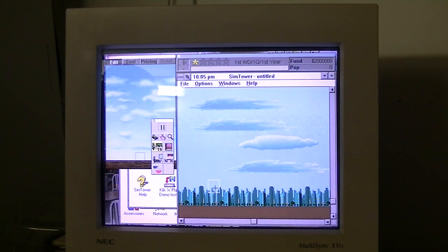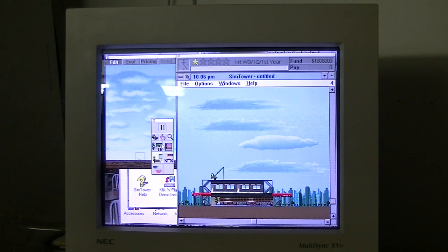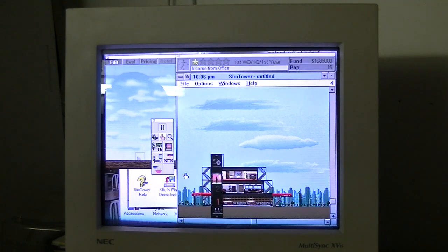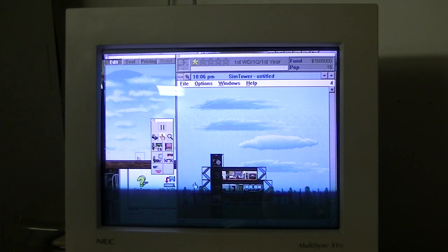Boy, the sound's all skippy in this, but I've always liked this game. I've been playing it since the late 90s, but I'm absolutely terrible at it. I always seem to run out of money. Much like real life. Build ourselves an elevator. Remember this being described as a vertical Sim City, which would make sense. Except I'm better at Sim City. And I don't know why the sound is scratchy in this game.